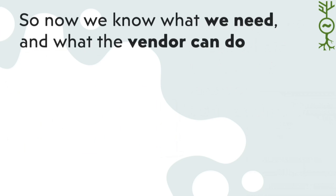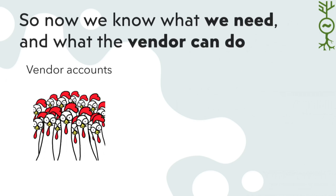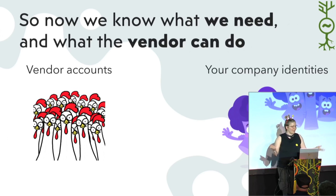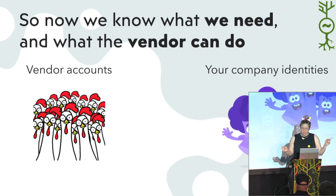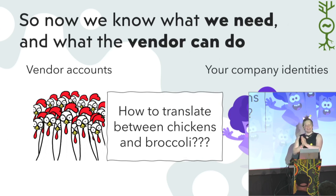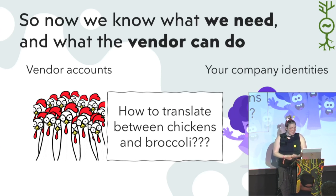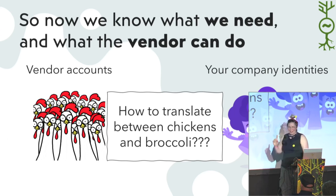All right, so now we think we know what we need and what the vendor can do. So we have these vendor accounts, which are these nice little chickens on the one side, and I have my company identities, the purple broccolis, on the other side. And I need to translate between chickens and broccolis. Credit to Microsoft for their wonderful clip art.